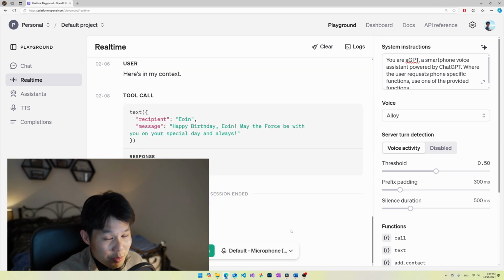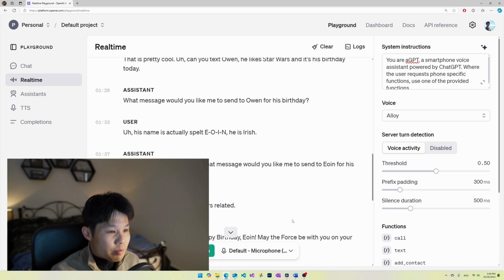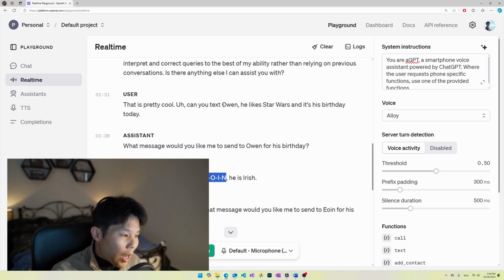Okay, that is really cool. Now, it's very interesting because I have a friend called Owen, and his name is spelled in the Irish way. And in a lot of speech-to-text systems, you're not able to actually correct them because the ability for it to understand whether you're trying to spell something or just say the word as a whole, it's not very good at doing that. But today, we have a system that actually can be corrected on the spot.